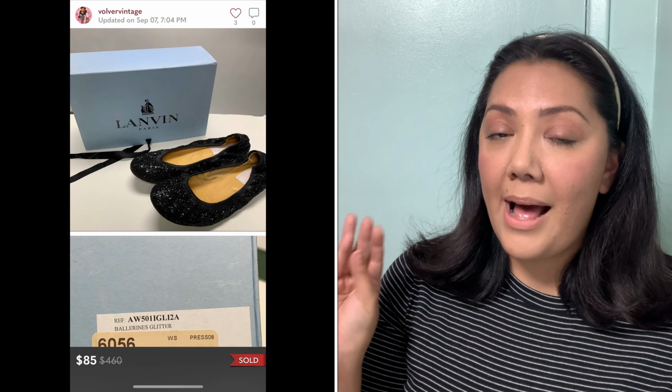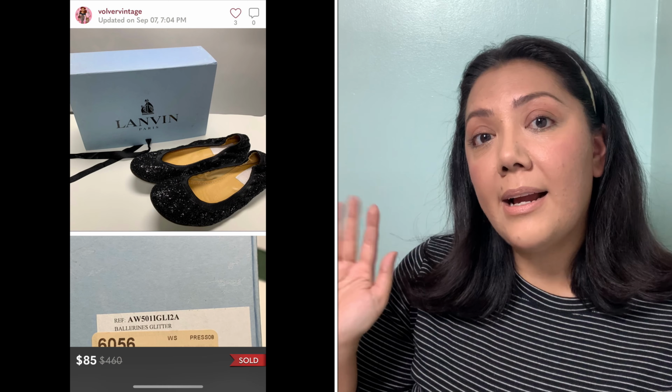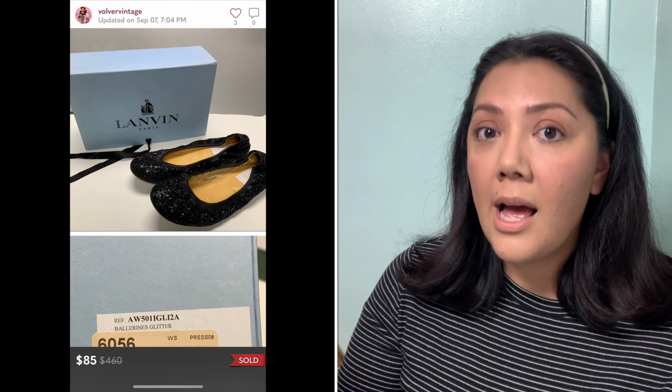And then my top sale of 2021 on Poshmark was this pair of Lanvin Paris ballet flats. They were the black glitter ballet flats. I found them at the swap meet. The original box showed that they retailed for like $581. I found them at the swap meet for $10. I believe I listed them for like $120.